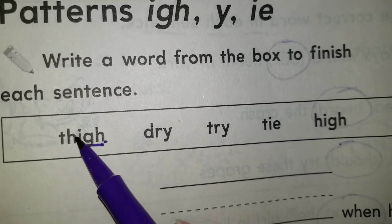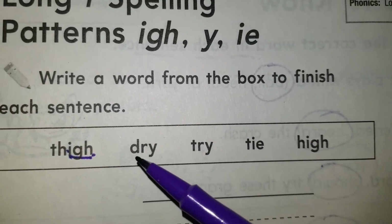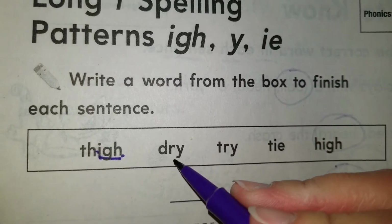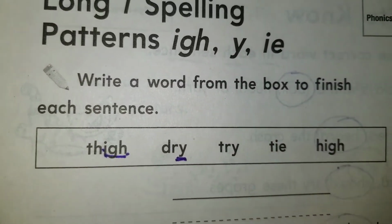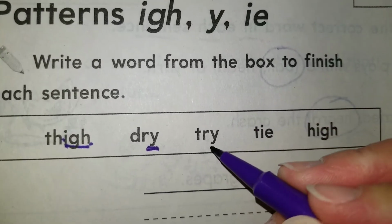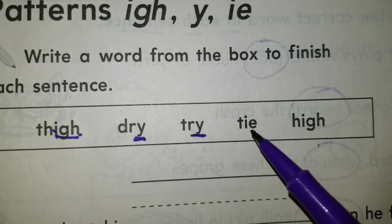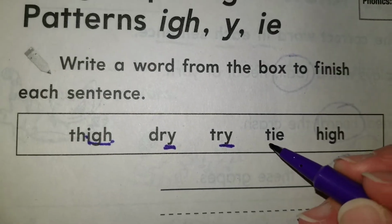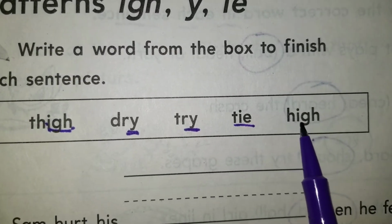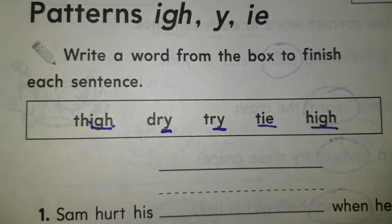I-G-H is the part of the word that says I. Then we have I. Y is the part of the word that says I. Then we have I. Y, once again, is the part of the word that says I. Then we have I. I-E is the part of the word that says I. And then I. I-G-H is the part of the word that says I.